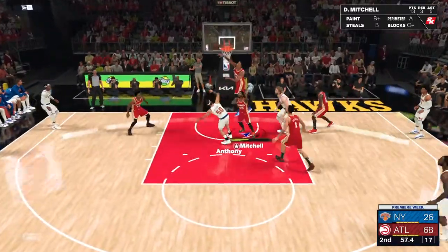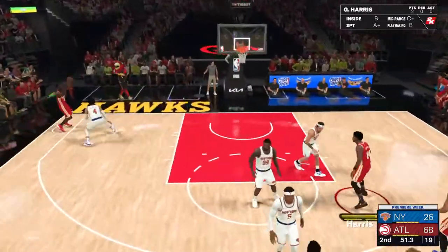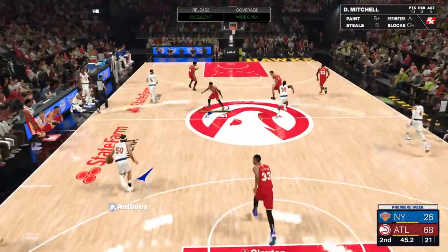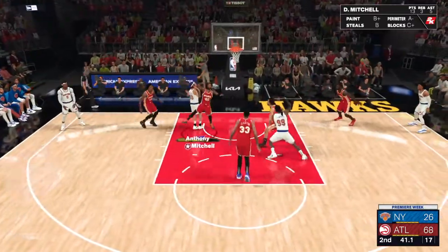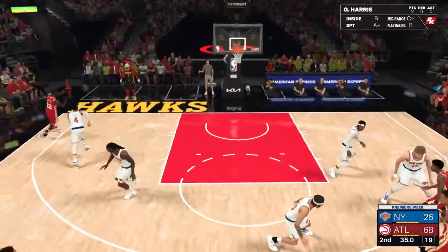Here's Anthony. Anderson pulls it down. Tremendous defensive effort. Saving a bucket right there. You know what? This is why you never give up on a play. You don't know what's going to happen. Here's Anthony. Atlanta with the rebound. Claxton's got rebound number 10 tonight with that last one.